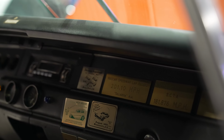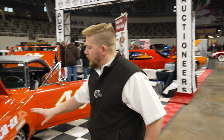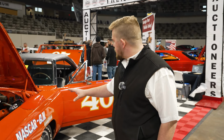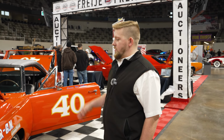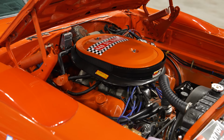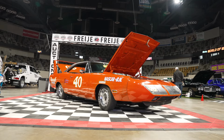But one of the really cool things about this car is just how big and how hard it is to make all these body panels line up, to make the nose cone fit with the fenders and the wing and everything. It's truly miraculous what Mopar did with this kind of car. It is a 446 barrel. It is a 3-speed automatic, and it's going to be selling no reserve.